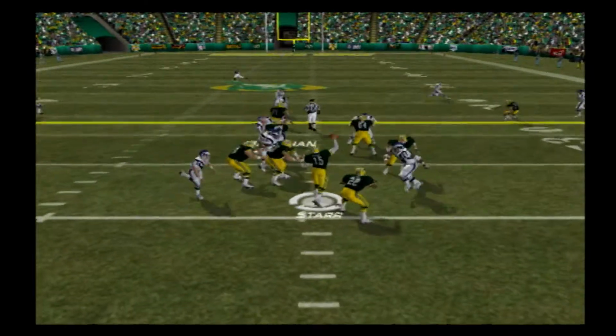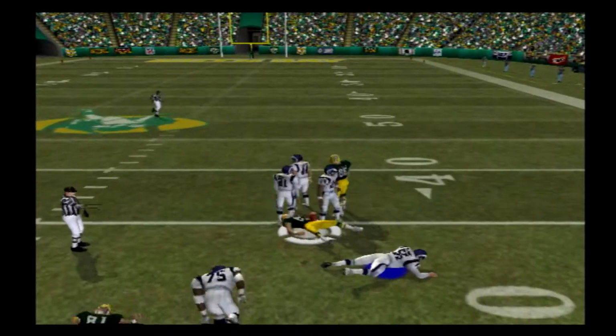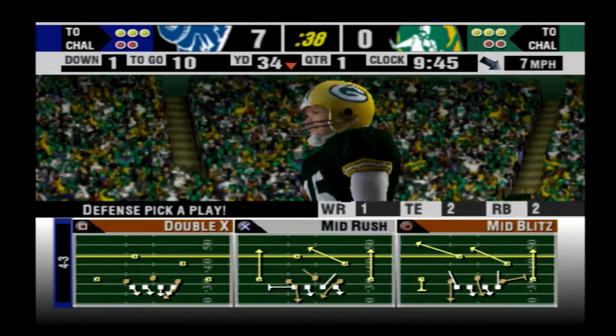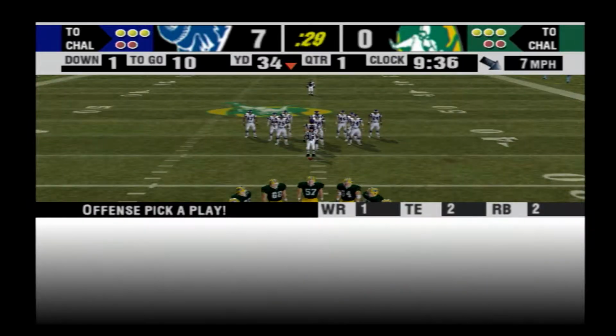Number 22, Cologne setback. Throwing, and it's complete. That blitz exploited for a first down. Yeah, the quarterback did a heck of a job to read what the defense was doing and find the right guy.